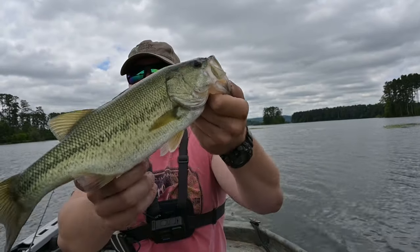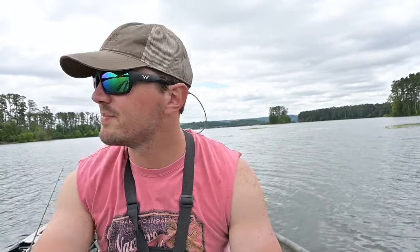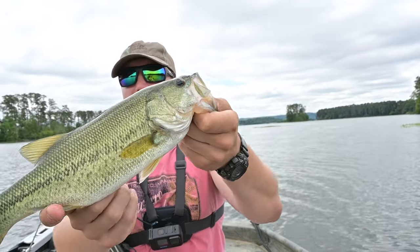Got him on the Z-Man jackhammer, just right out in submerged grass. I've got grass below me. It's probably about 10 feet, but the grass is probably 2 feet. So I'm just basically skimming it right on top of the water, and this is what I get. I missed a fish earlier too, so that was two bites on the chatterbait. It may be that's the deal.